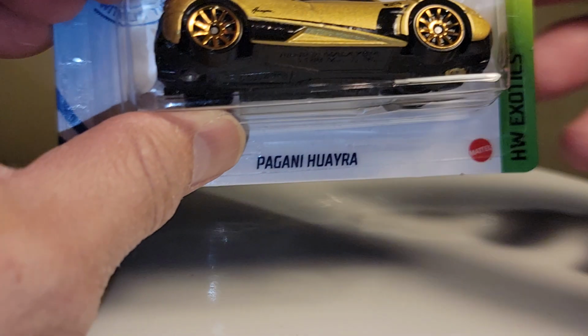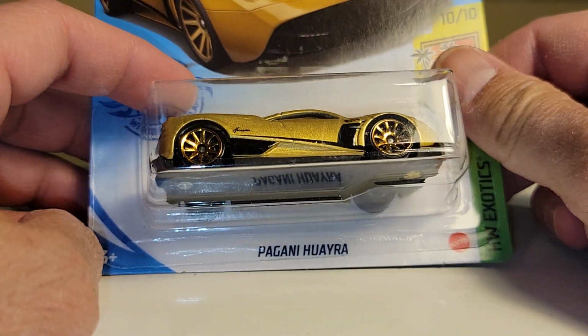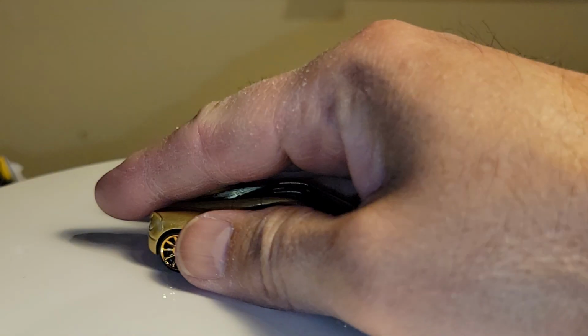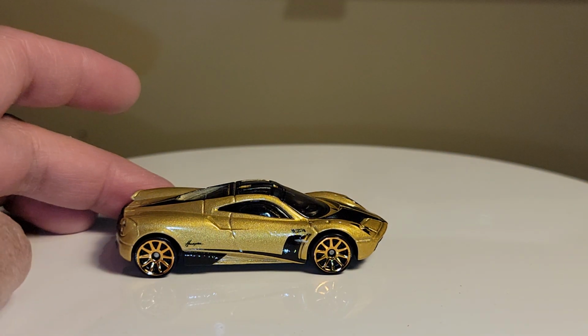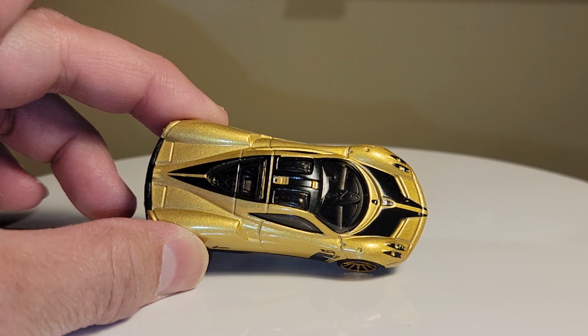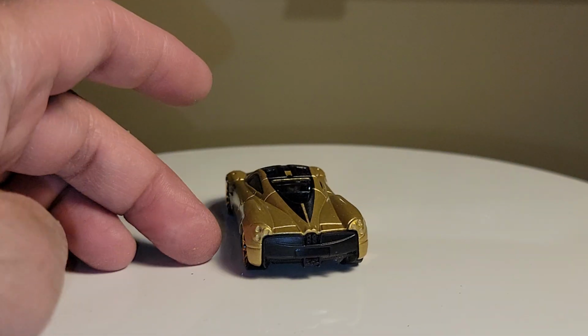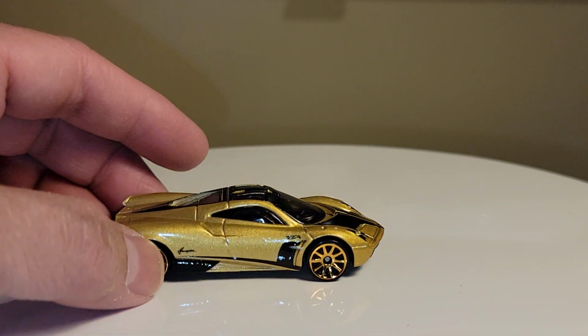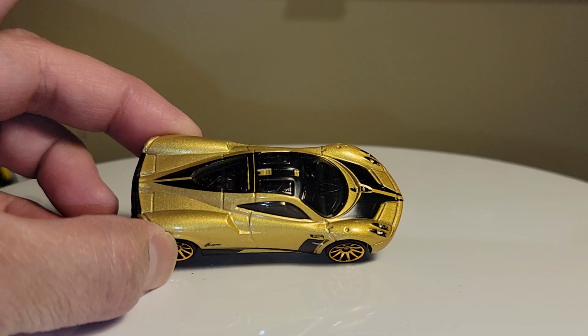All right. So this is a new recolor of the Pagani in gold. Seems like we're seeing more gold cars. Kind of like this one. Don't like the same color rims on this one. Rim style is okay, but the color is kind of off. It's more of a kind of brass color. But there you go. Again, nothing really different or fancy about this one compared to previous releases other than the color itself.